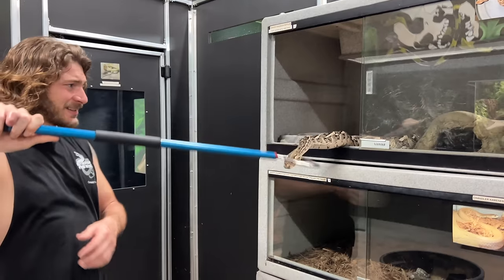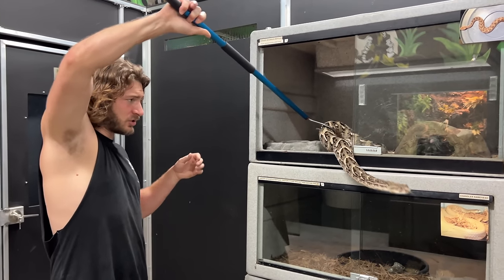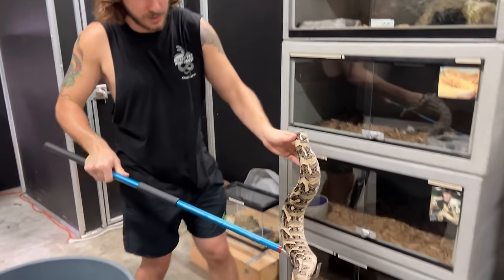Man, these snakes are dense. You wouldn't think that a snake that's about three to four feet long would be so heavy, but this snake is super, super dense. Gotta be very careful. Oh, there we go. Just get that Puff Adder hooked right.